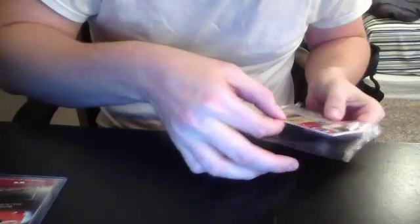Next, ooh, see something white. I have no idea what that means. I don't know what white means. Randall Telfer, tight end. There's a white card in there. That's intriguing. Randall Telfer, tight end out of USC, looks like.